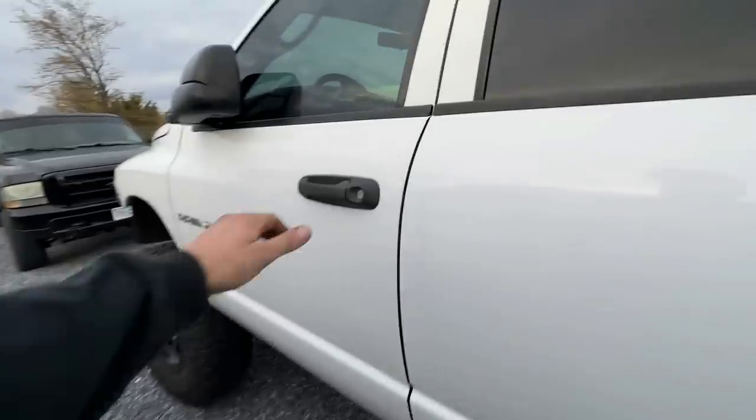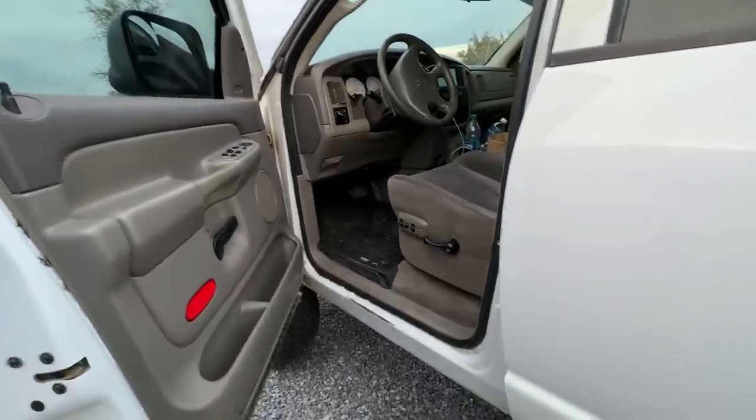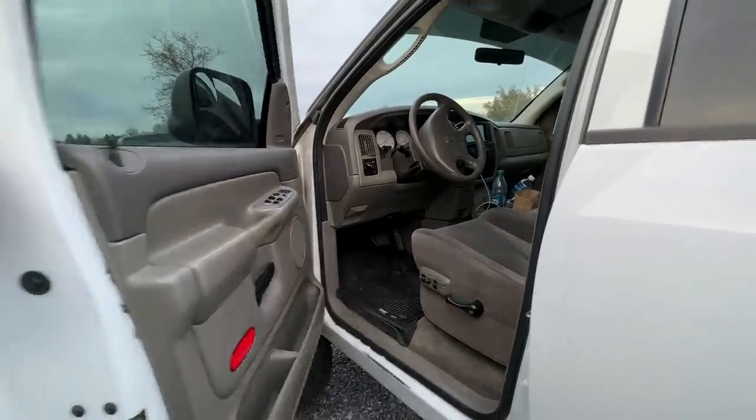Let's go ahead and take you guys inside. We're gonna start tearing it down. I mean, look at the inside of this, guys. Very clean truck for, I want to say this thing's got like 300,000 miles on it. So a lot of miles, but in overall very good shape. Let's go ahead, go inside and start cleaning this engine.